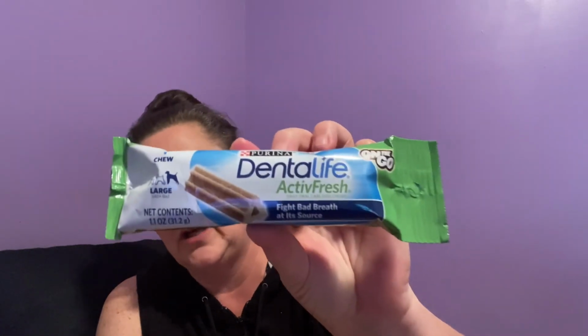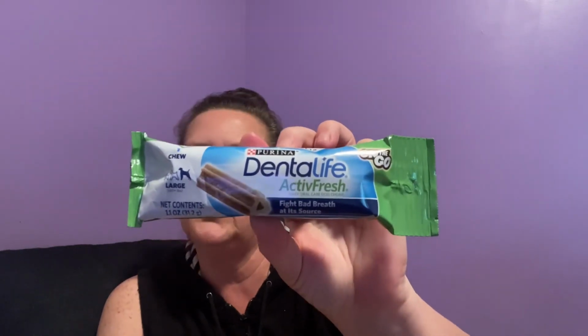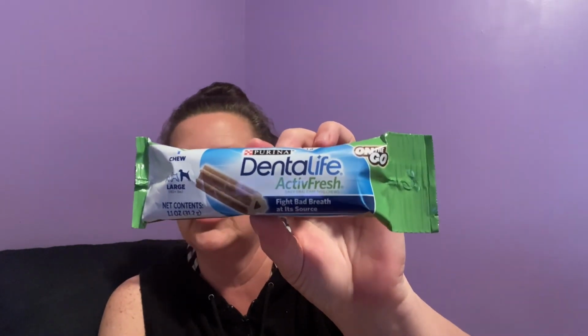Also for Miss Mia, this is Purina, another on-the-go, Active Fresh, fight bad breath at its source. It's a 1.1 ounce for large puppies, which she happens to be. She'll be 11 months old this month already. I can't believe she's going to be a year old next month. Mia's birthday is July 20th. Somebody asked me. So I got that for her.